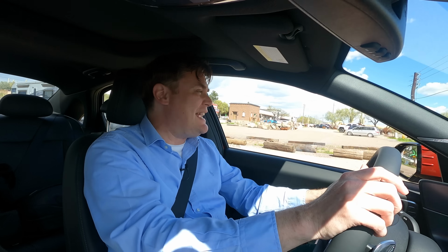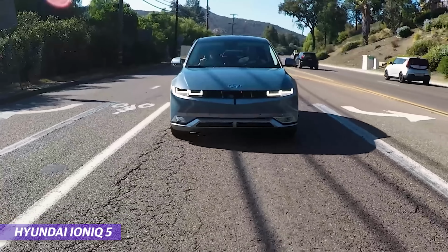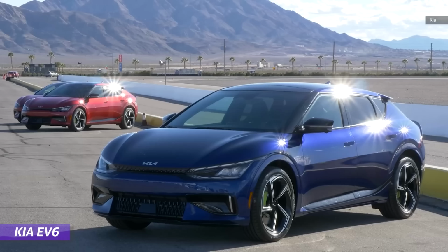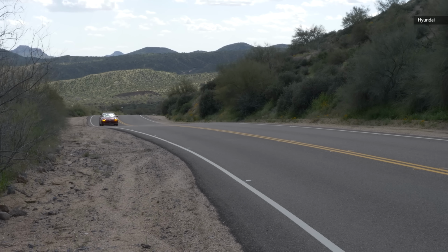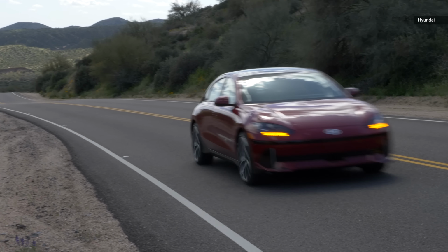But I will say that it has a bit less body roll than the Ioniq 5 or the EV6, and that really has a lot to do with the fact that it's lower to the ground than both of those vehicles. Those vehicles are still officially SUVs. This is a sedan.